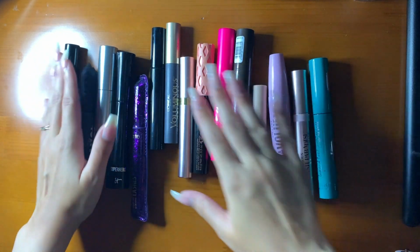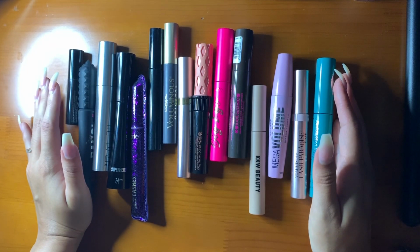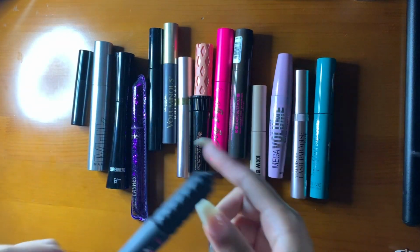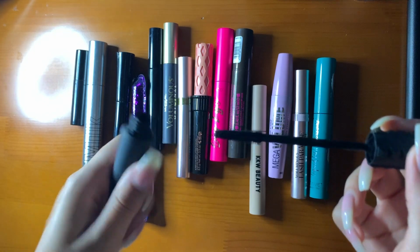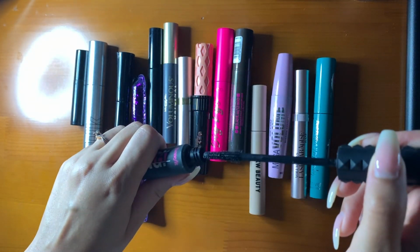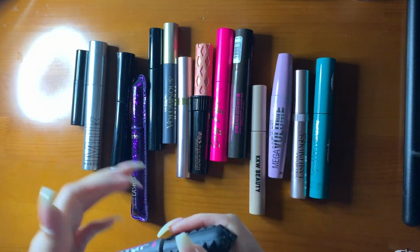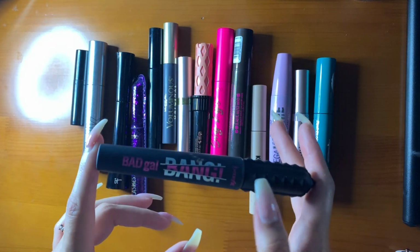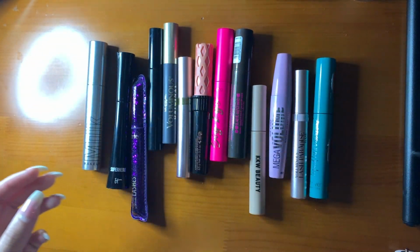Okay, I have to refilm this because I don't know what happened to my video. So these are all of my mascaras. Really quickly to get into my favorites, this is the Benefit Bad Gal Bang, the black one. This is what the wand looks like, very skinny. This gives me very thick, full, long lashes. Nothing really holds a curl except this one, but it's my favorite. I just ordered another one of these and I have it in a mini size.